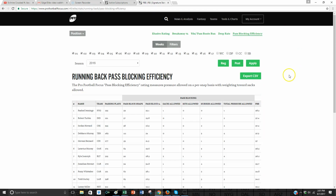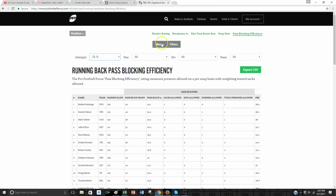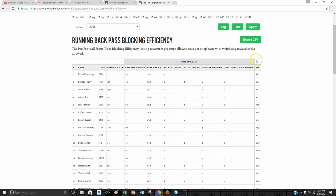When you look at pass blocking efficiency, this one matters a lot more than I think a lot of people think it does. Let's look at guys who really struggled last season. Kenneth Dixon, so he's probably going to miss the whole season anyway, but this could have been a reason for us to be a little more on Terrance West or Danny Woodhead. He really struggled as a pass blocker last season. Jeremy Hill struggled.